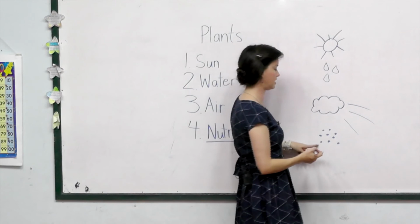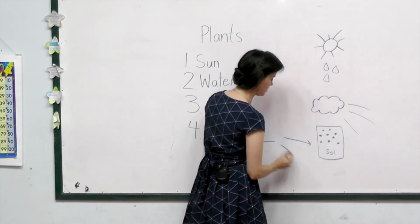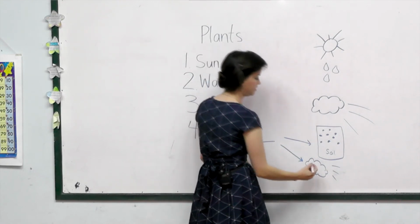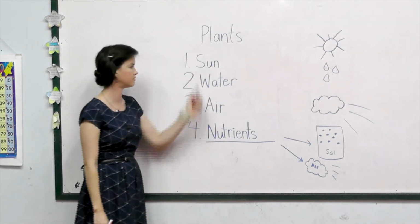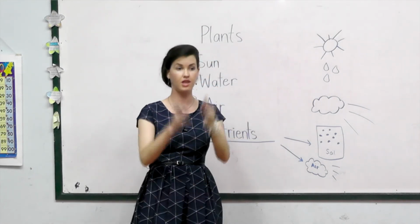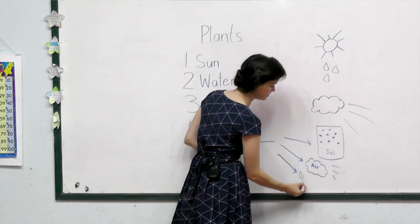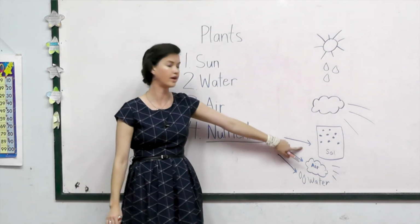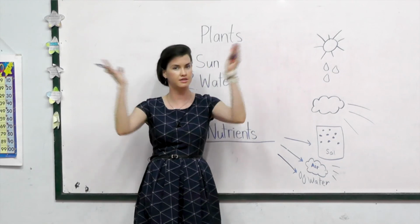So it can be anything. They can get their nutrients from soil. Some plants get their nutrients from the air. Here's our little cloud. And some plants get their nutrients from where else? It's on our list right here. They get their nutrients from the water. Remember we saw plants growing in the water? Yeah, they're getting their nutrients right from that water. So nutrients come from the soil, the air, or water. All different plants can grow all different kinds of ways.